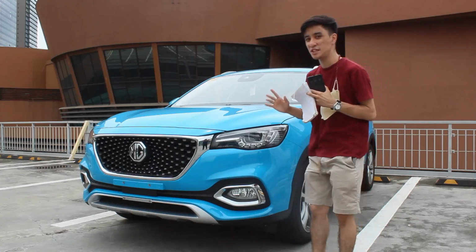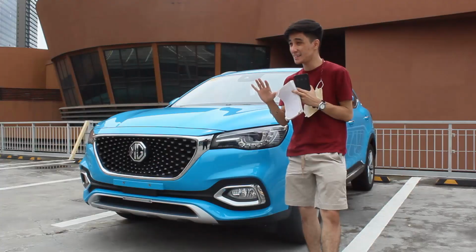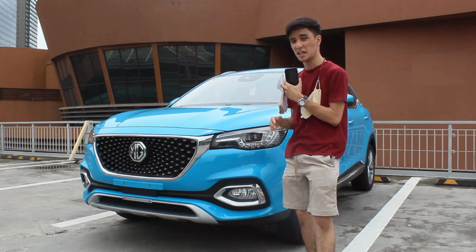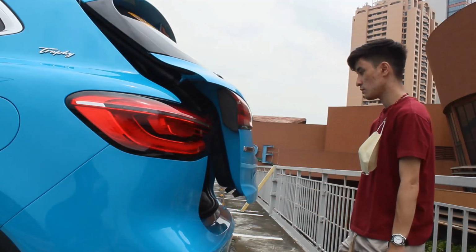What's nice with this MG HS in the rear, there are real exhausts. They kind of give like Bentley Bentayga vibes. And the rear taillights, don't they give a little bit of a BMW, Mercedes-esque look? So it does give it like a Euro look. I love that. This has a power tailgate, by the way.